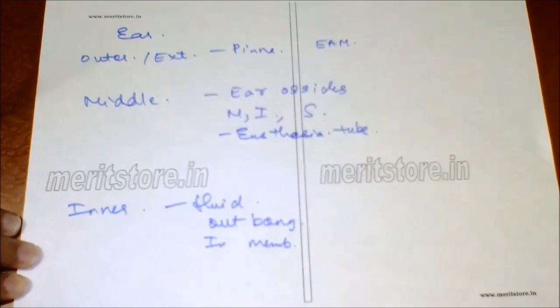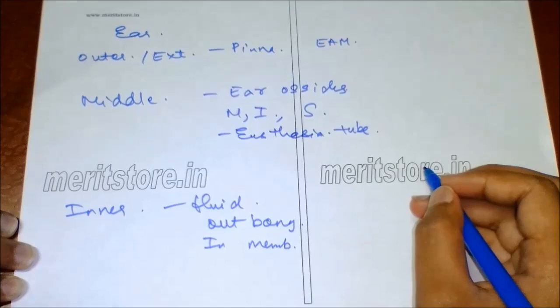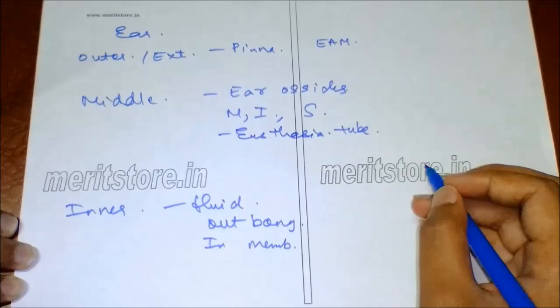Crista ampullaris is the projecting ridge containing hair cells; sacculus and utriculus are parts of the ear with a projecting ridge called macula. Ampulla are the swollen bases of the semicircular canals.